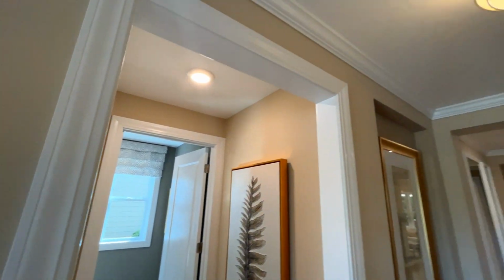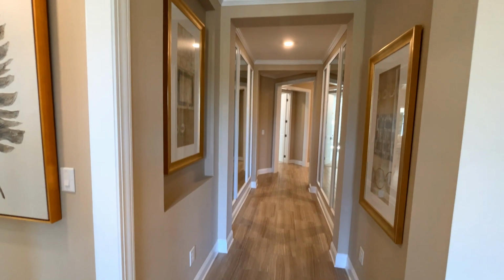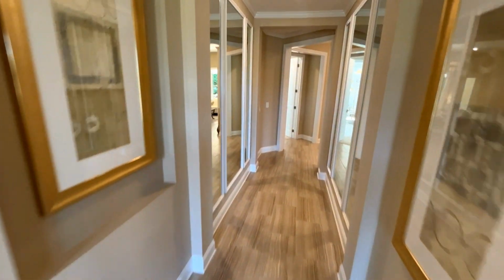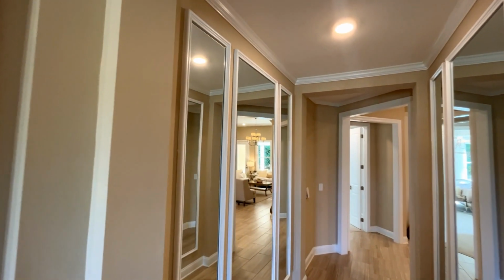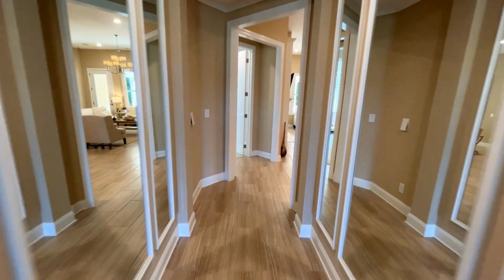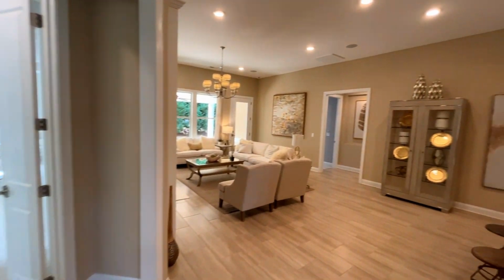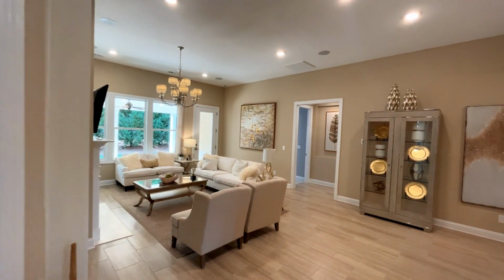So here we're going through the hallway. You see the mirror, right? This is another option that wouldn't be featured. But what I do like to see is all of this casing. A lot of times when you see entryways now, they're completely bare. They're not adding the molding. They're not adding crown molding, the high baseboards.